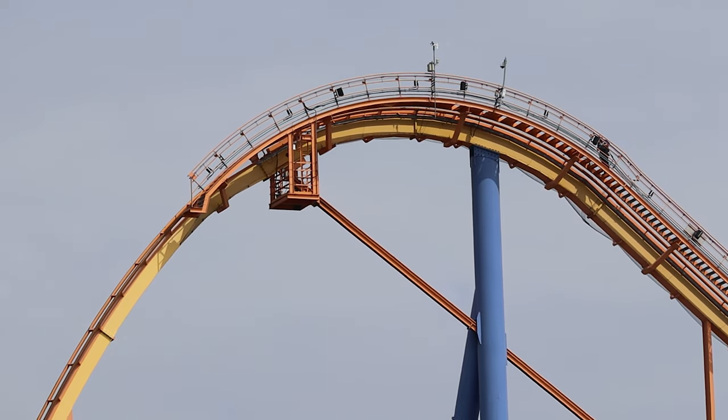Then they're going to test the motor on the lift hill, and then they're going to send a train up the lift hill slowly, and then they'll release it. And if it makes it back all right, they'll continue to test the ride. So far, they've done Flight Deck today, and now it looks like they have trainees over there running like 50 cycles per train, and now they're working on Behemoth. This is something they actually do every single morning before the park opens.